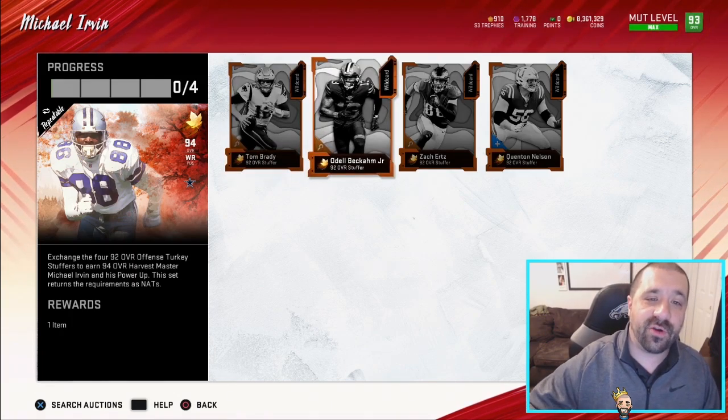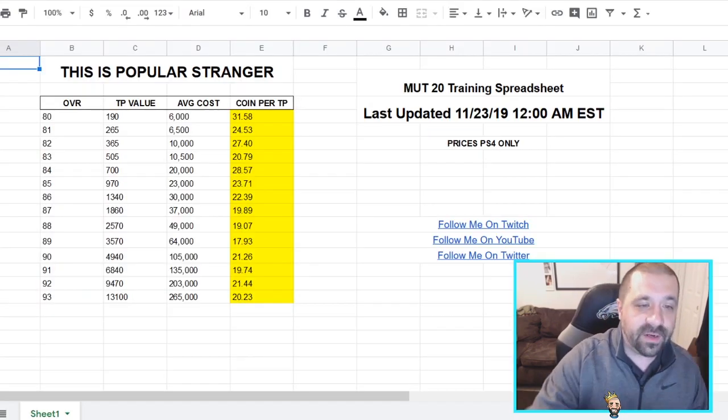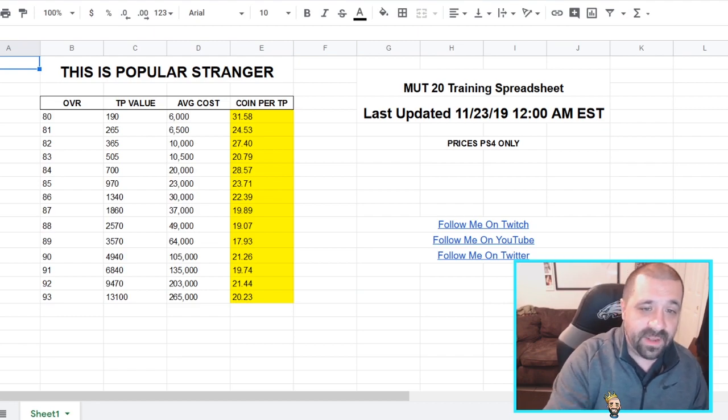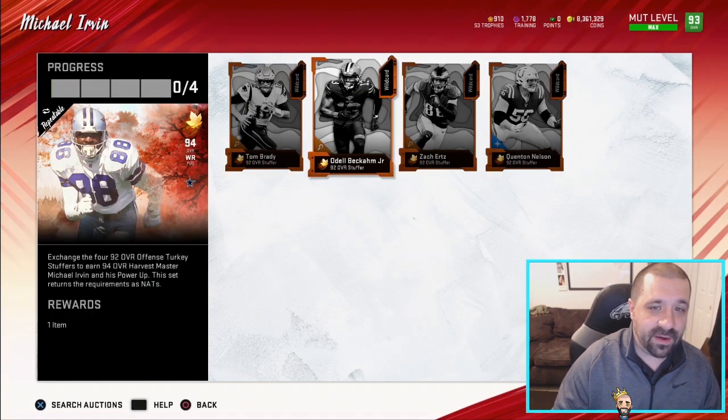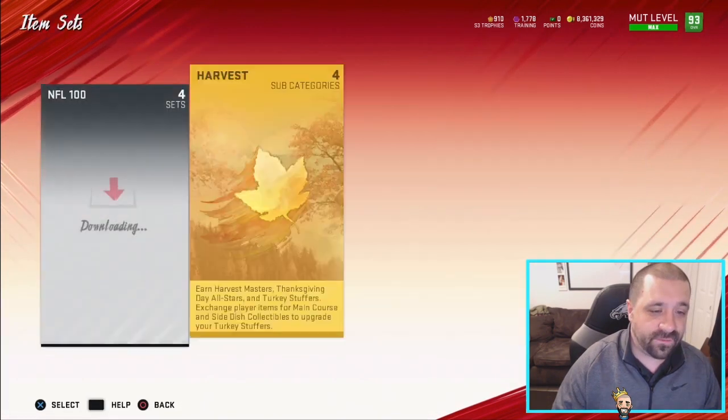If you want to turn that training back into coins, just so you can keep the Michael Irvin, you're going to look at this spreadsheet and do the reverse of what it says. So you're going to look for the highest coin per training point, which is 80 overalls, and try to sell all of your 80 overalls for over 6K. Now, if we go back to the auction house, with my normal unfiltering method, you can sell 80 overalls for well over 6K because people don't filter down.